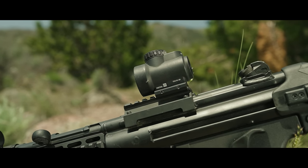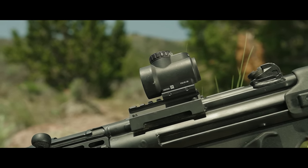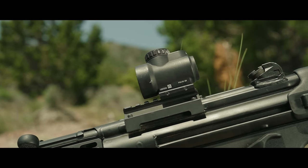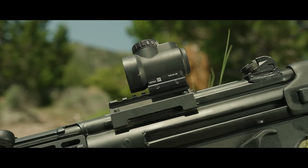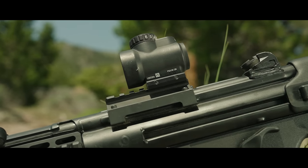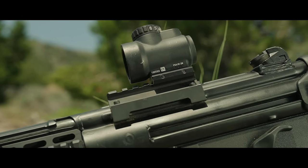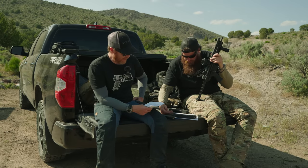Slightly better battery life. Not enough to split hairs over, but marginally better battery life. It has the same amount of daylight settings as the Duty RDS, just for the comparison's sake. So it's six daylight settings. Nothing really changes there. Marginally heavier at 4.1 ounces instead of 3.8. Not enough that anyone's going to notice. Again, some people complain about the blue tint. I say, get a life.